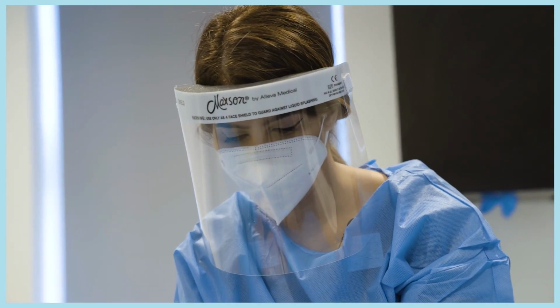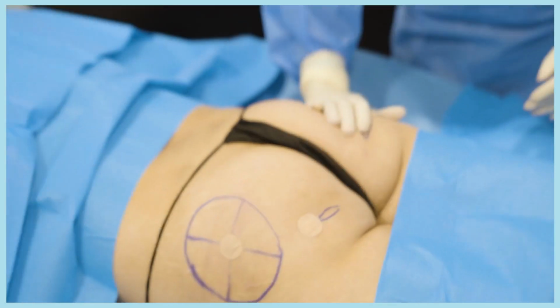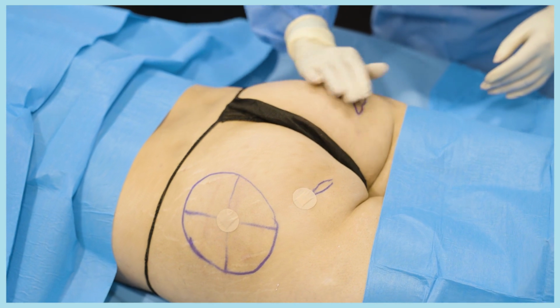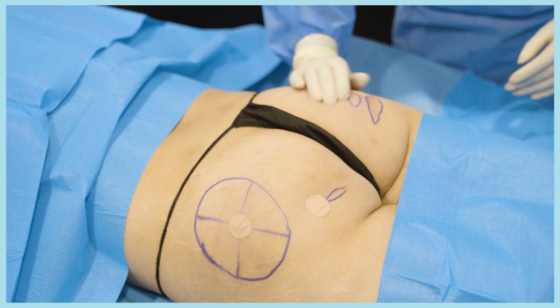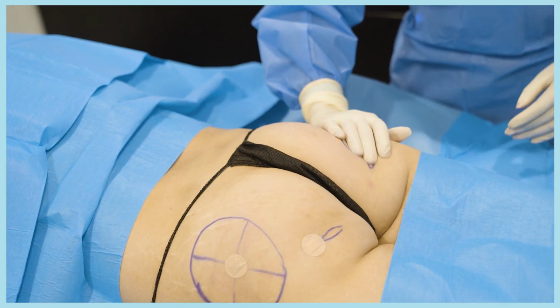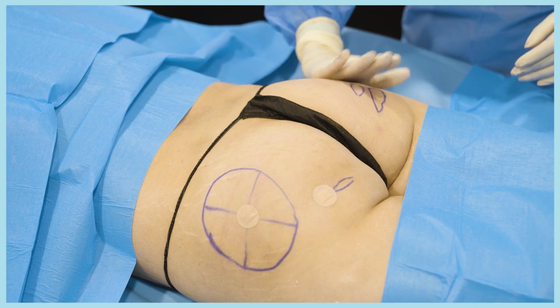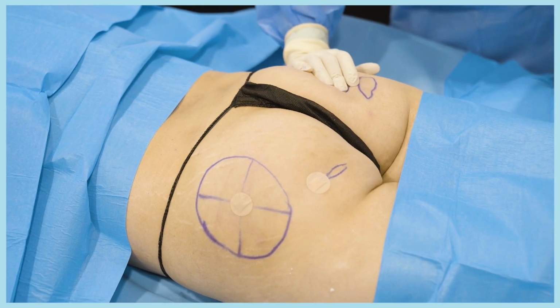Okay. So this is just how we massage. Just across the treated area. Just across the treated area. Moving it all around. Just smoothing it out. Okay. Making sure that we end up with a really lovely smooth finish. And the nice thing is when she stands up and she looks in the mirror, she's going to notice the difference immediately. Obviously that will then go, but it's a really good representation of what she's going to get as the end result. Lovely.